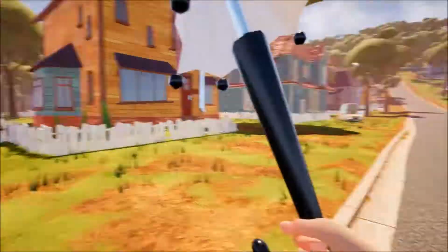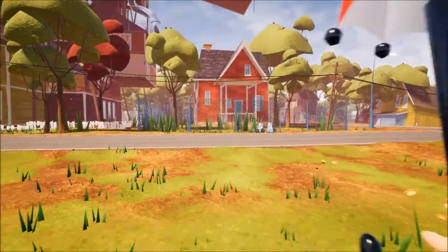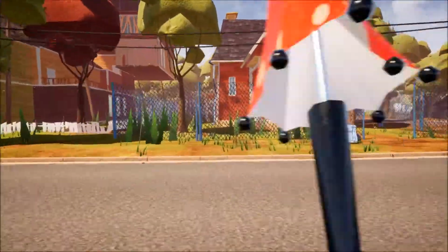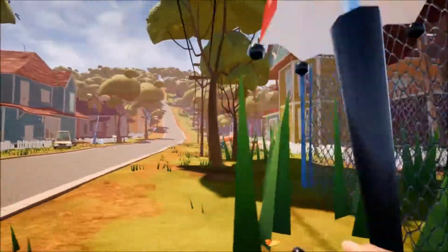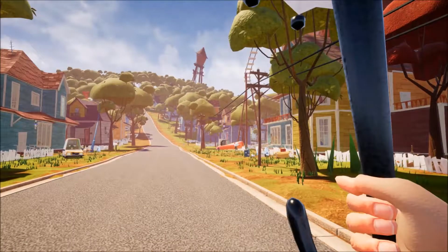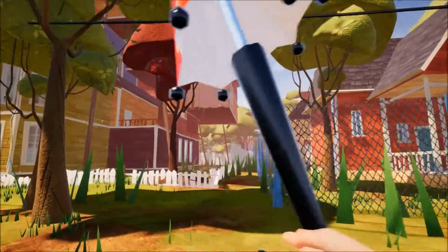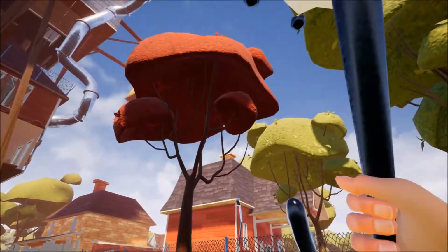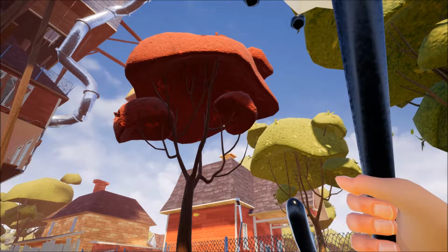No. Unless he somehow got some other kind of upgrade. Huh. Okay, well, the tree doesn't look like it's done growing yet, still. Yeah, it's still growing. Every now and then I see a couple pixels shift.